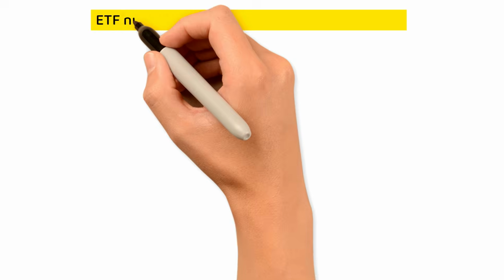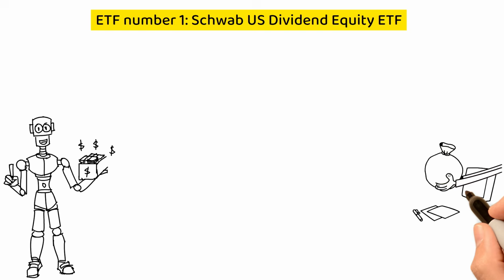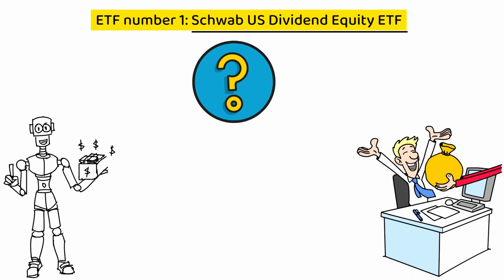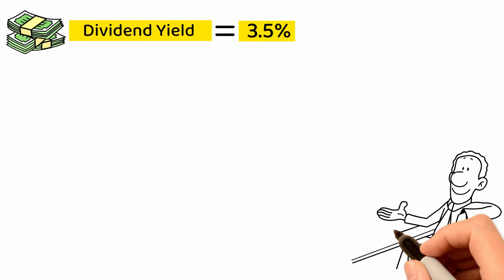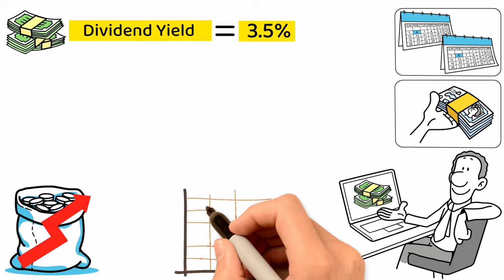ETF number 1, Schwab US Dividend Equity ETF. Let's kick things off with a powerhouse that's quietly making investors wealthier every single month: the Schwab Dividend Equity ETF. Now here's why SCHD is a standout. It's currently delivering a dividend yield of around 3.5%, which means it pays you just for holding it. That's steady income, month after month, especially valuable in a high inflation or uncertain market like today's.